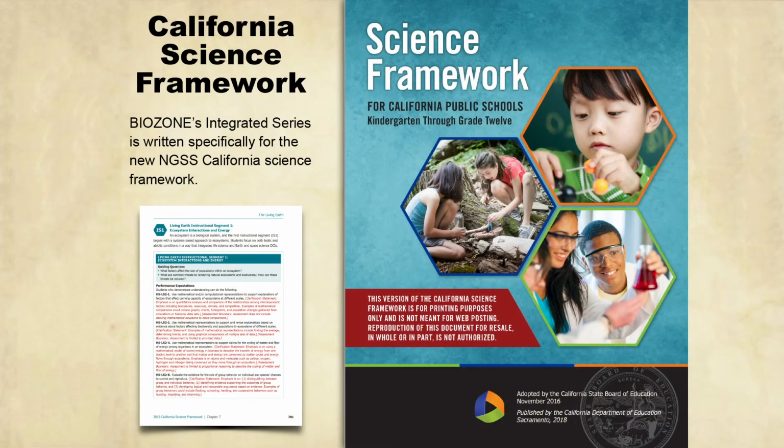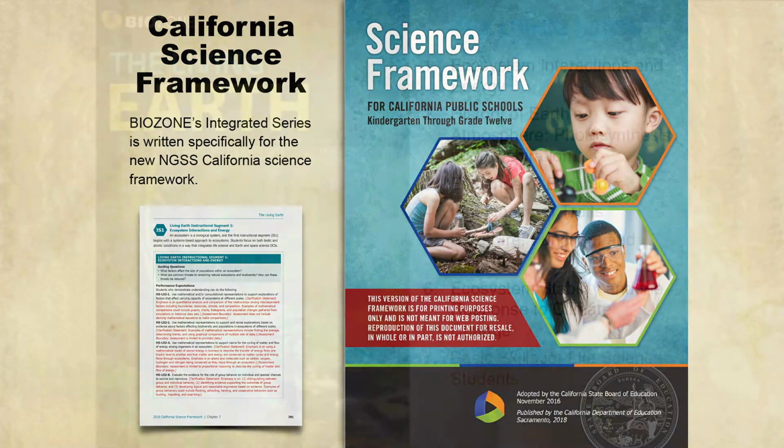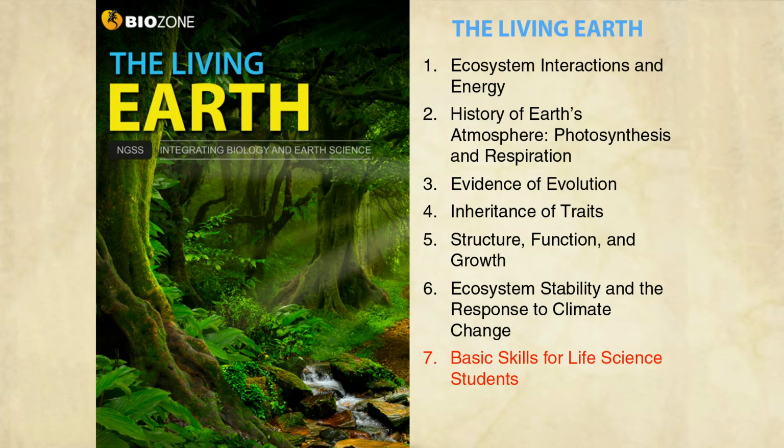The Living Earth is structured on the California framework, the 3-course model, and has 6 instructional segments, as well as a basic skills section, which has been developed by the authors here at BIOZONE in order to help students develop their computational and mathematical skills required to meet their performance expectations. This is a dedicated NGSS title, which means that it's been written from first principles, and as such, it's phenomenon focused and student driven.